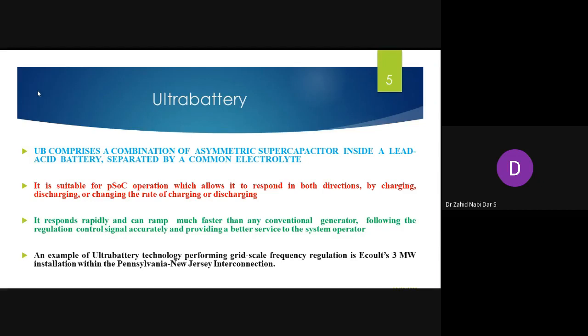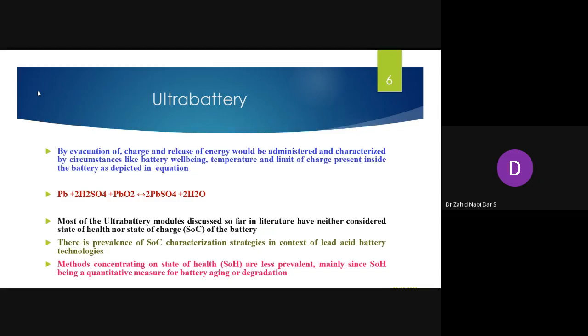I have already mentioned previously that at the grid scale, frequency regulation has been utilized by a 3 megawatt installation within the Pennsylvania-New Jersey interconnection. So how does the UltraBattery chemistry look, the mathematical modeling of the UltraBattery, and finally its interconnection with the power system. And we will see the response of the UltraBattery when we introduce a load disturbance, and how the UltraBattery arrests the frequency and dampens it, leading to much faster power system restoration and stability, as well as reducing the peak overshoot.